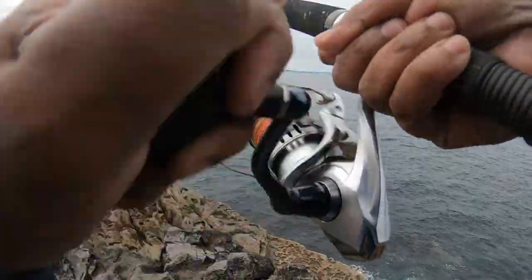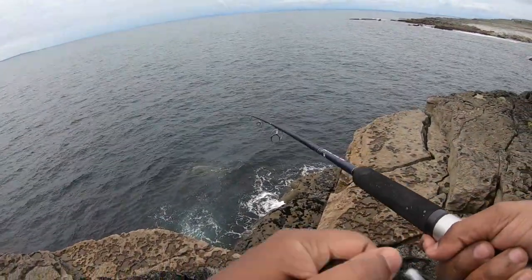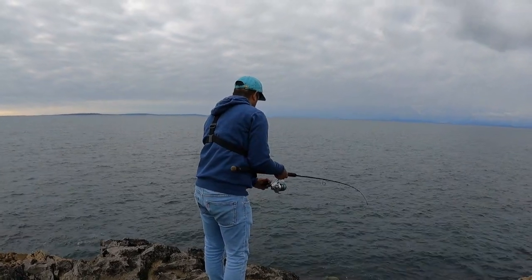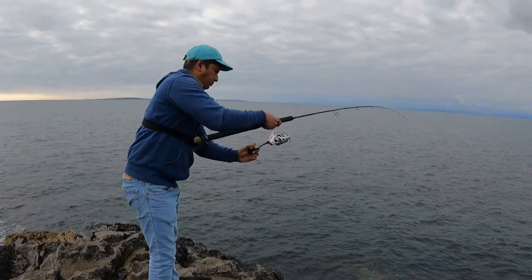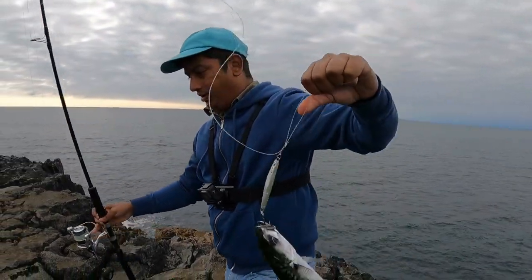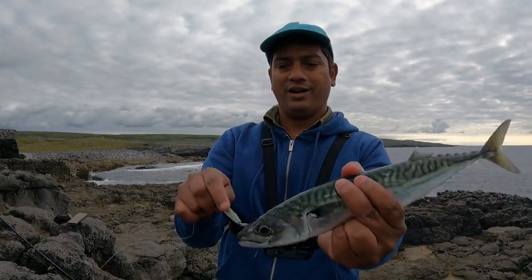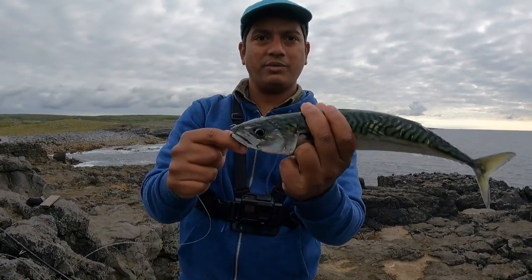Another one? Mackerel, I think. That's a mackerel. It is. Heavy though. That's a good size mackerel. Alright, here we are. Yeah, that's a decent sized mackerel, you know. I think that's a proper sized one.